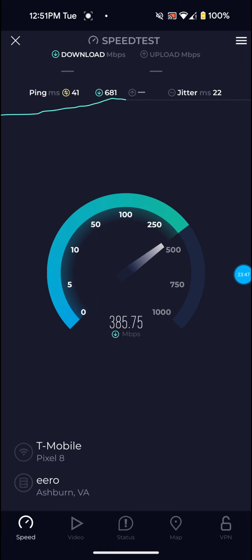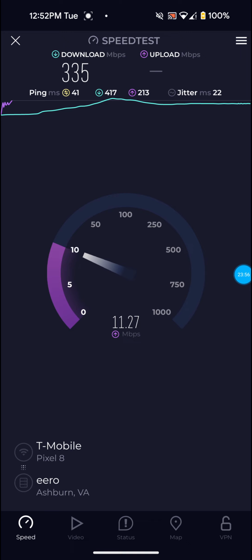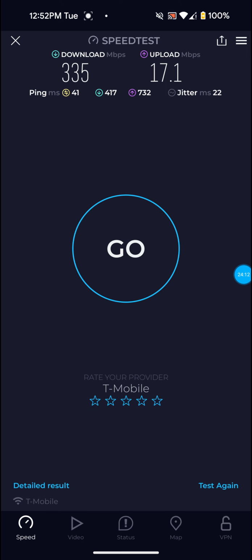So now it's going back up to the speeds that we're actually normally getting, or close to it. So it's very well possible that it could have to do with the wind or something, guys. Maybe the tower's messed up or something because of the wind, I don't know. But that one wasn't too bad. 335 on the download, 17.1 on the upload, and only 41 ping, so that one wasn't too bad.